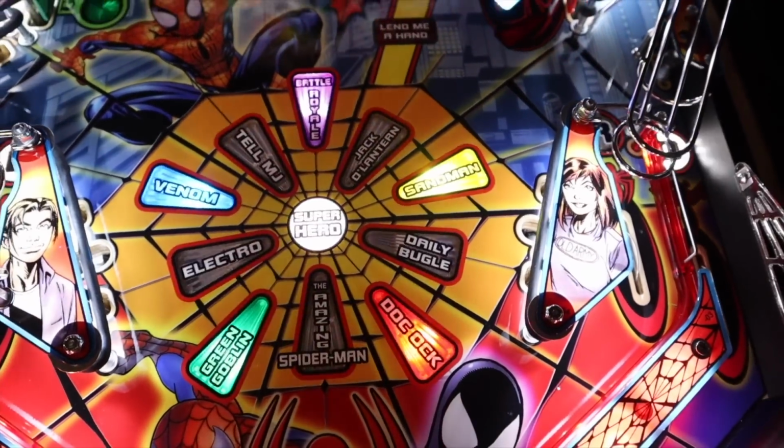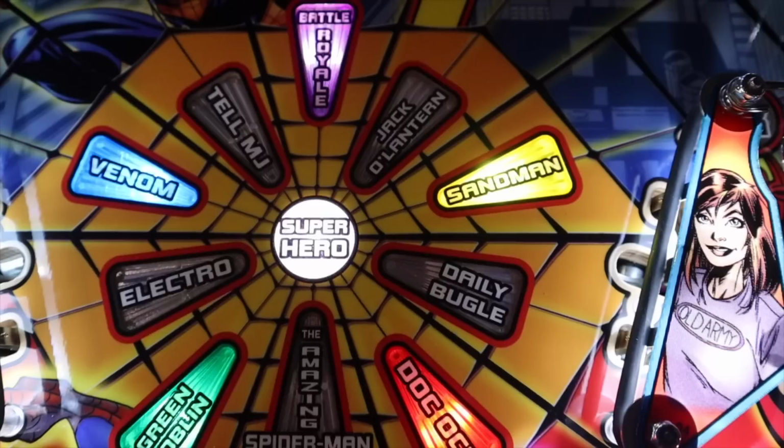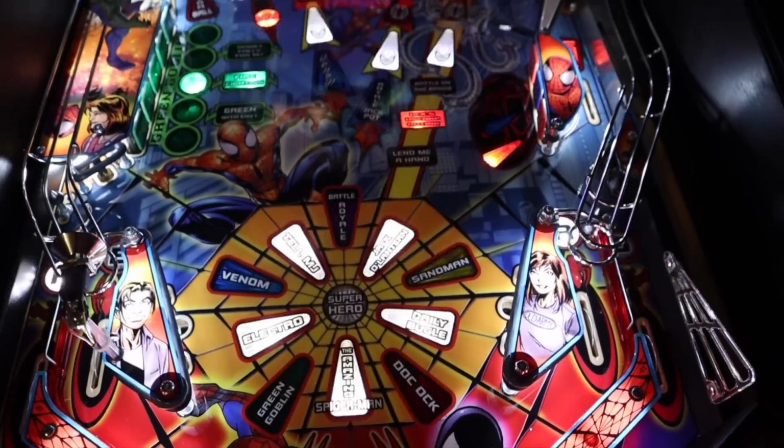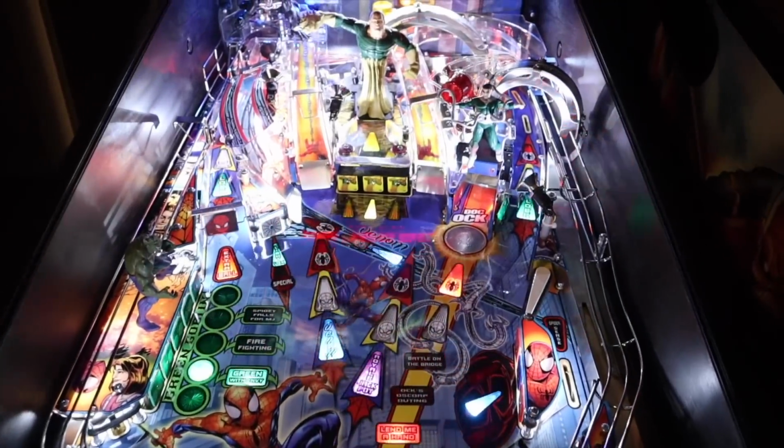Once you've completed all your villains and all your modes, you go into the wizard mode of Superhero. And that, my friends, is Spider-Man.